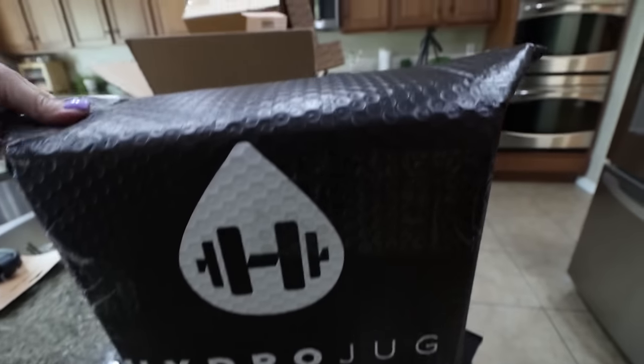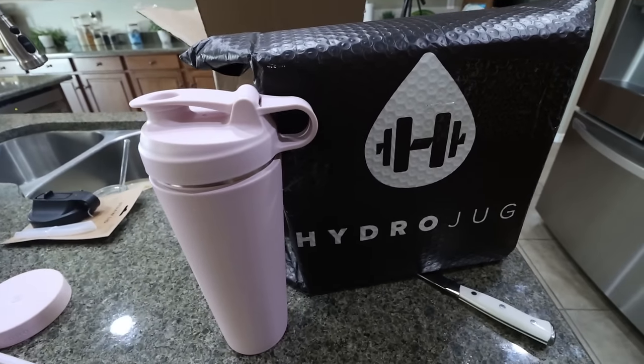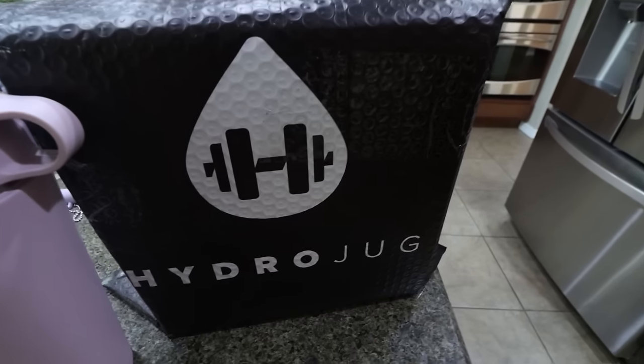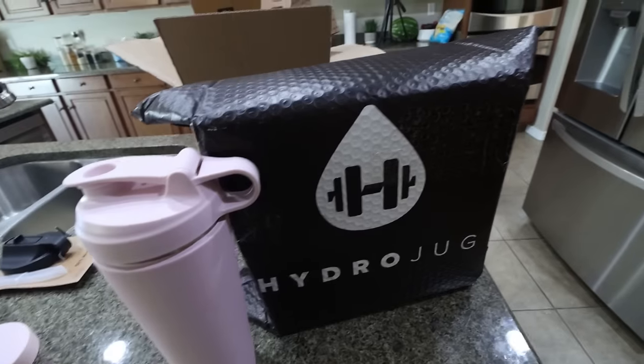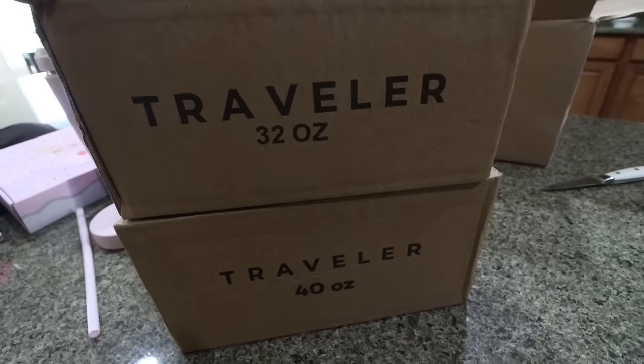Then we have this package with more cups in it. I'm actually replacing all of my tumblers, shaker bottles, and jugs with Hydro Jug. I love it so much, and it definitely keeps your water nice and cold, much better than the Stanley, in my opinion. I bought the 32 ounce traveler and the 40 ounce.